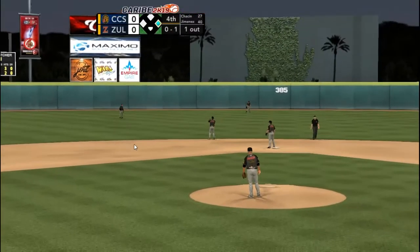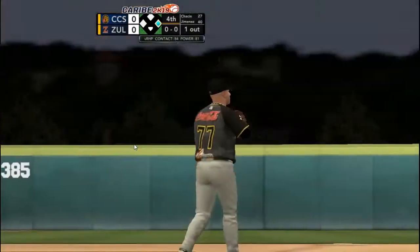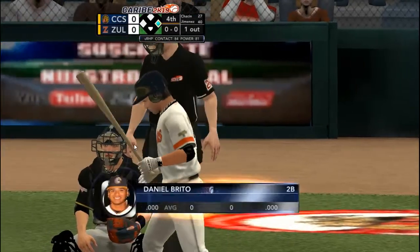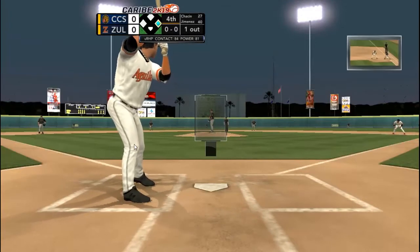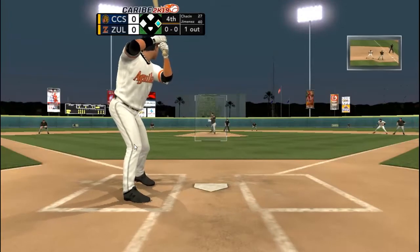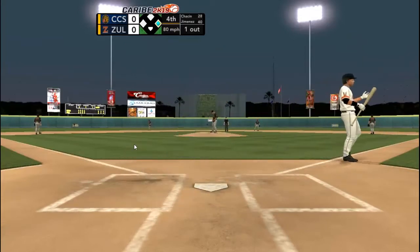Well, that's all you can ask your hitter to do. Find a way to get on base, and he does with one out. That base hit right there, a little bit of momentum. Let's see if they can move him around and possibly score a run. Rito up now. 0 for 1 thus far. And he squares around but misses it for a strike.